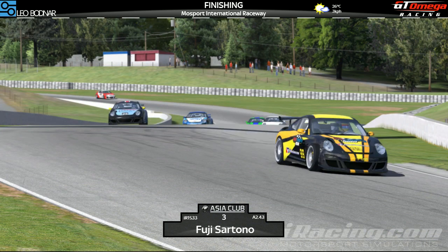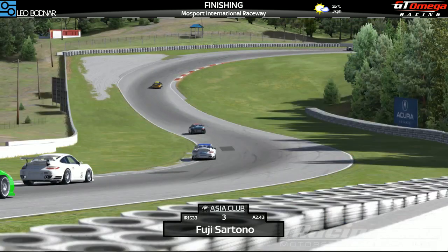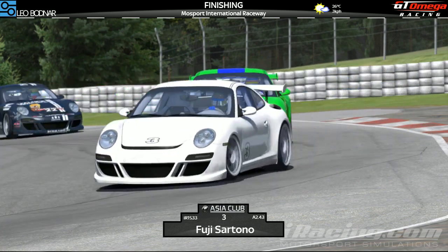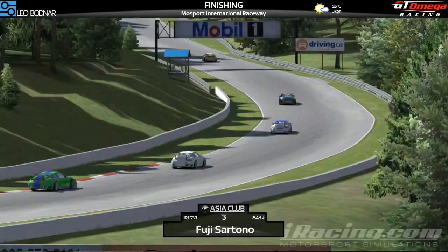So pretty familiar with the track. I have to say that the first 3 tracks this season for Sim Racers Asia are pretty exciting, so it's going to make for some very good races. So really looking forward to next Saturday.